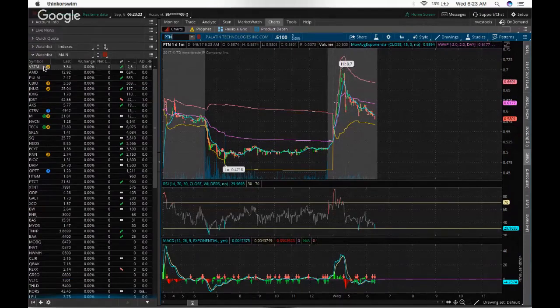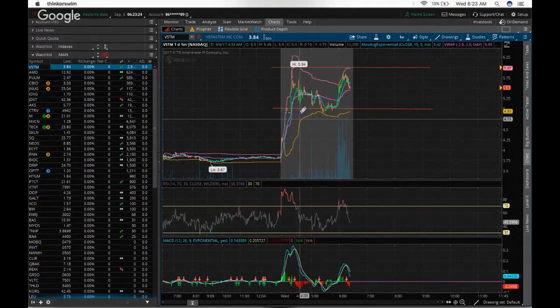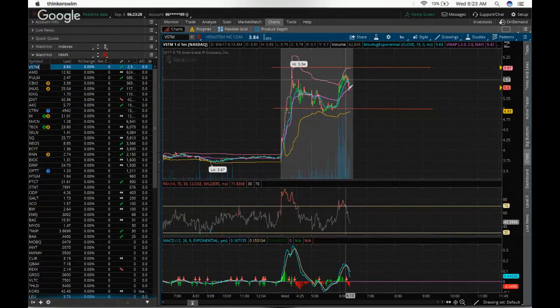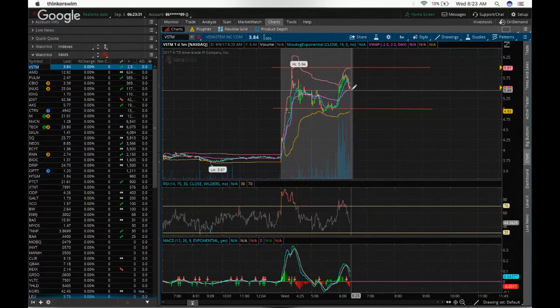It's a different movement than, like, VSTM, that saw a pump but is holding up. It is having a sell-off, and maybe we can get a bounce off the purple VWAP, but it's still holding pretty well. It doesn't show signs that it's trending completely down.